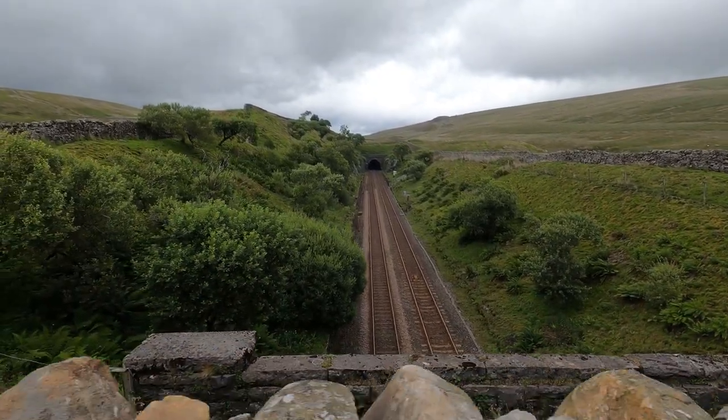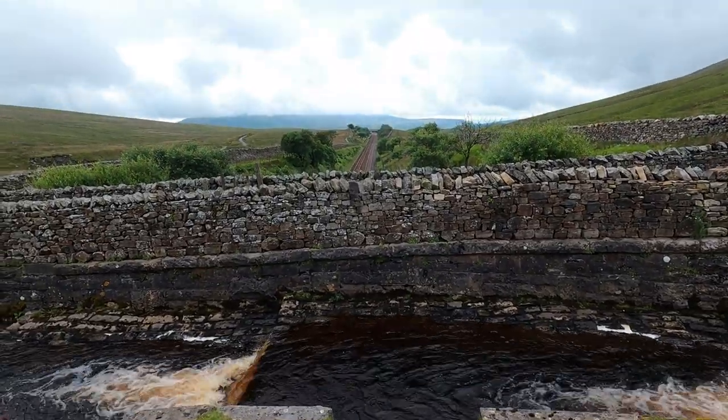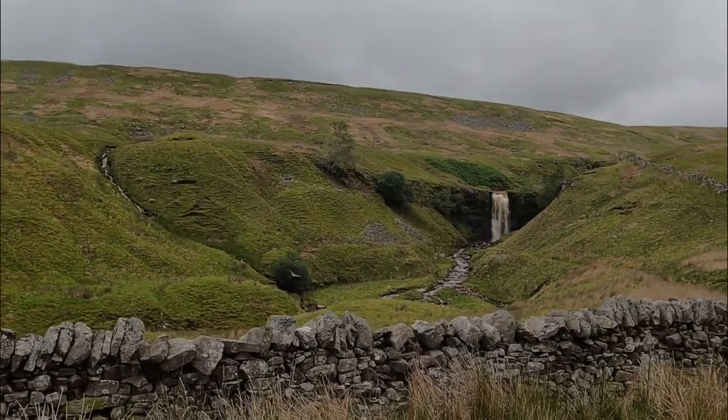Force Gill Waterfall runs off via the aqueduct next to the footbridge over the railway. I assume the railway navvies had to divert Force Gill to avoid the railway becoming the bed of the stream.